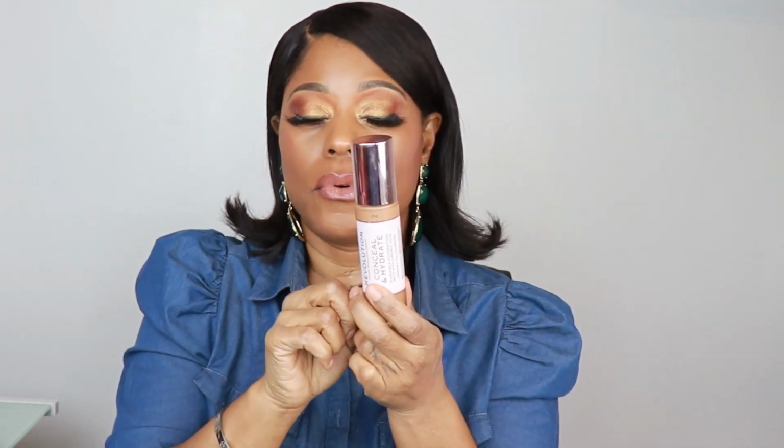The Makeup Revolution, was it Conceal and Hydrate foundation? I like it. I was worried, but once I blended it out, it blended out really nice. I don't like the concealer. I like a hydrating concealer, but I didn't like it. Whatever. What else did I use new? Well, that I hadn't used before.